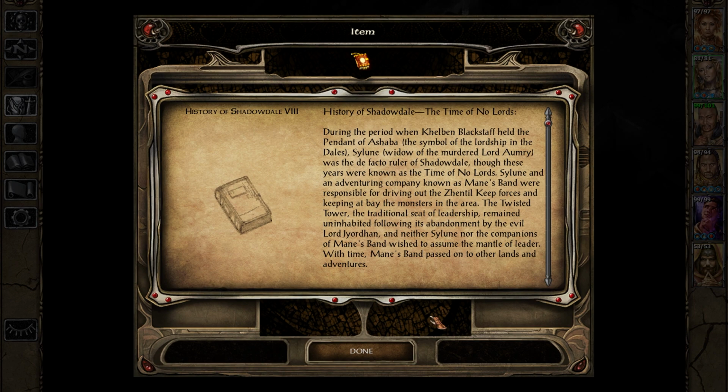During the period when Kelben Blackstaff held the pendant of Ashaba, the symbol of the lordship in the Dales, Silun, widow of the murdered Lord Ombre, was the de facto ruler of Shadowdale. Though these years were known as the Time of No Lords, Silun and an adventuring company known as Main's Band were responsible for driving out the Zentil Keep forces and keeping at bay the monsters in the area. The Twisted Tower, the traditional seat of leadership, remained uninhabited following its abandonment by the evil Lord Yordhan, and neither Silun nor the companions of Main's Band wished to assume the mantle of leader. With time, Main's Band passed on to other lands and adventures.